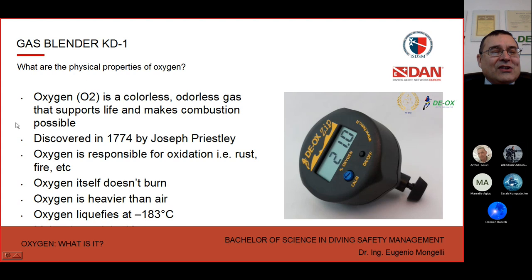Last information is that oxygen liquefies at negative 178 Celsius. We will talk about liquid oxygen after, so we will see.